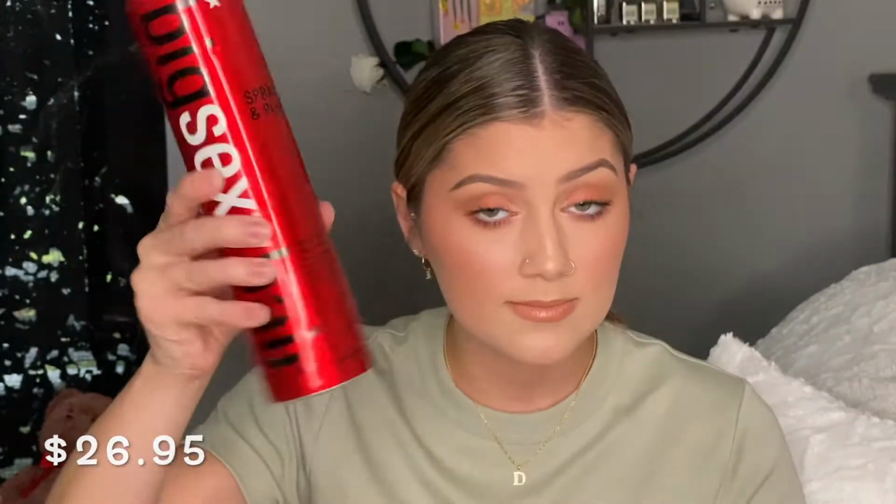First up, I used up a Big Sexy Hair volumizing hairspray. This hairspray is super great if you have fine hair. I have fine, oily hair, and I like this product because it's a hairspray and a texture spray in one, in my opinion. So it gives you that grit and that hold without being crunchy or making your hair feel too dirty, but it is going to add that texture. So if you don't like that, then you might not like it.